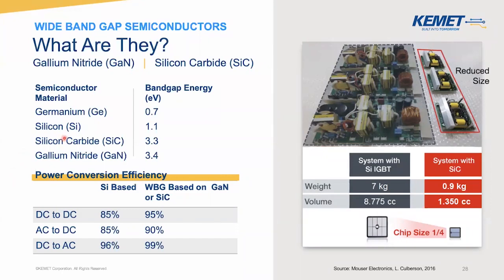And the reason they're called wide bandgap is because silicon has a bandgap of 1.1 electron volts, but these other materials have bandgaps of about 3.3 or 3.4, so about 3 times the bandgap of silicon. So why use wide bandgap semiconductors? From the end user standpoint, there's really 2 major drivers here.